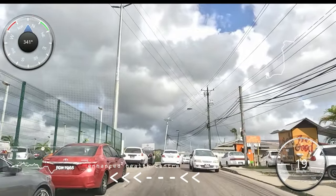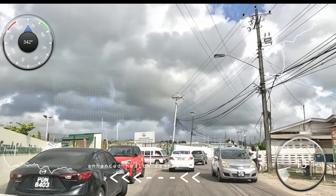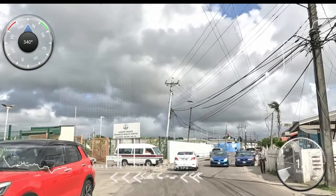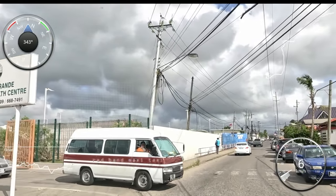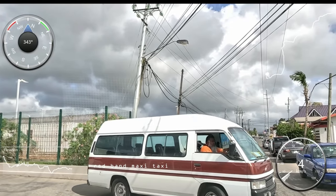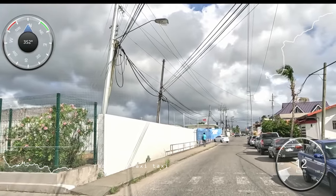From this point on the left is the Eastern Regional Health Services compound, including the health center, a new wing under construction, and the existing hospital. The red band maxi taxi is authorized for Eastern Trinidad.